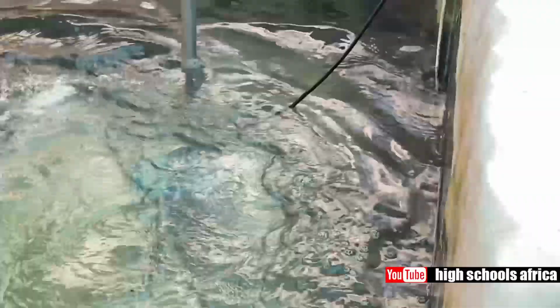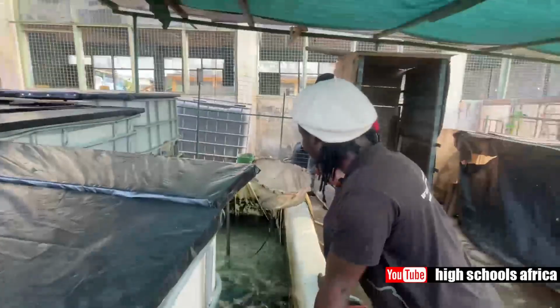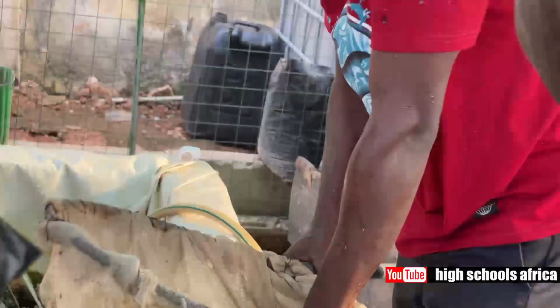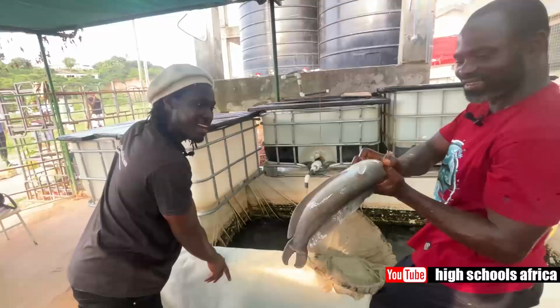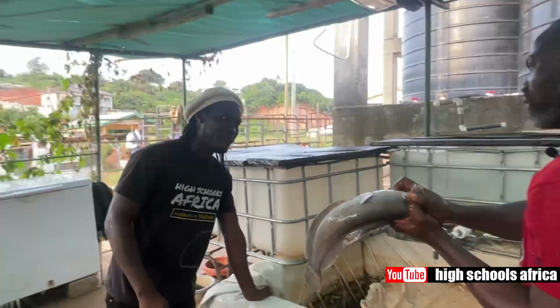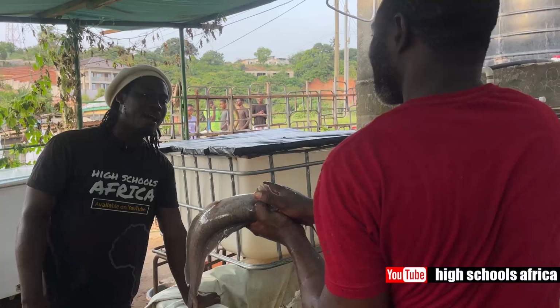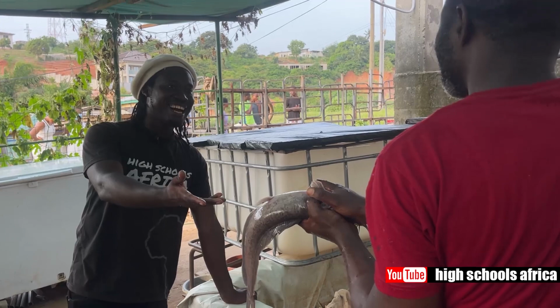Especially when the water is small. This one will be like 1 kilo. One kilo? Yes. How much is 1 kilo? Currently, 1 kilo is 30 cedis when you are buying from us. But when you go to point and kill, you can get 1 kilo as high as 70 cedis, 80 cedis. I'm telling you. Then do your own point and kill. That will be our next project.